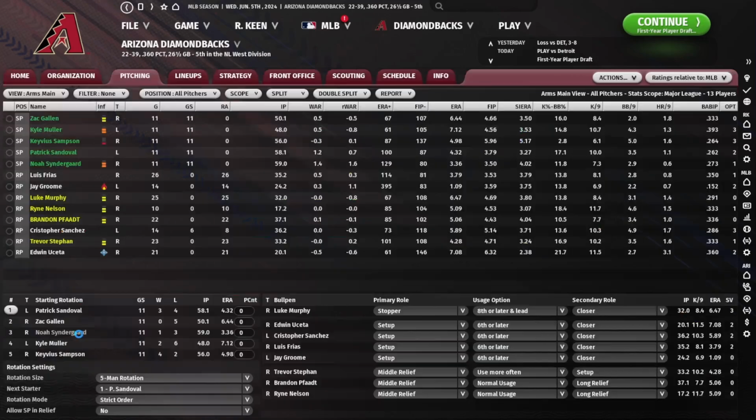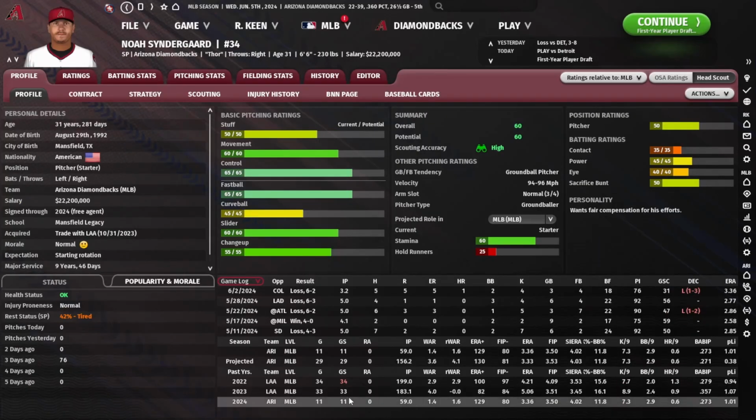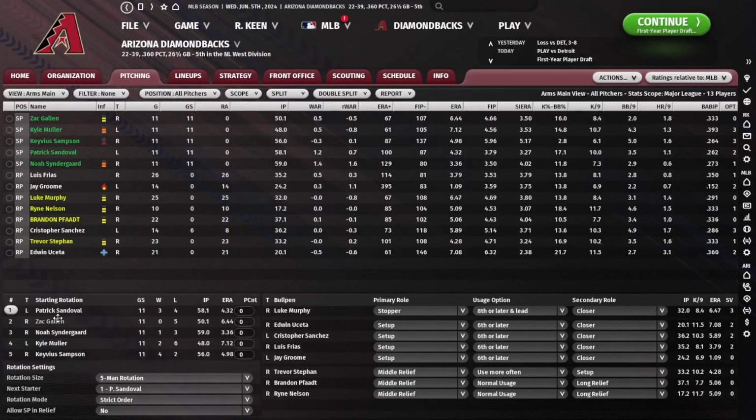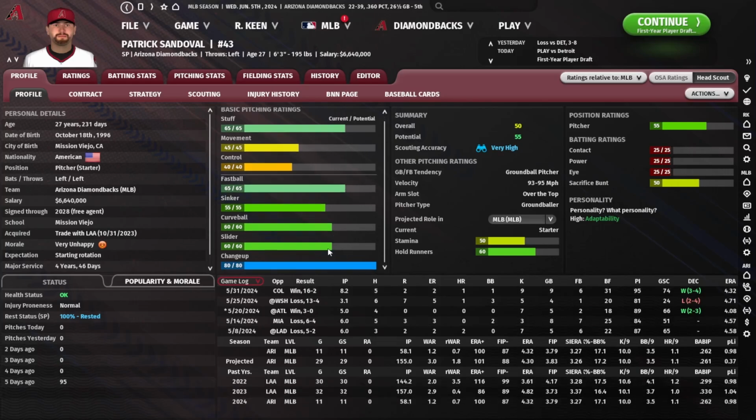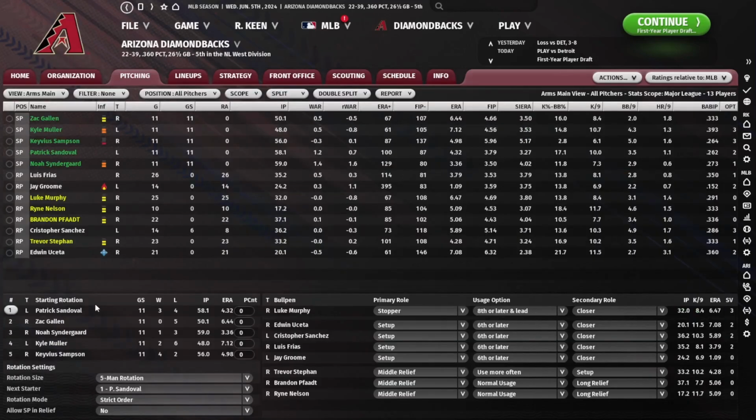Luckily, Syndergaard has been good in his 11 starts. So has Sandoval. He's on pace for 3 WAR. He's been a league average ERA+ exactly, a little bit better in the FIP. So, you know, I'll take that. I expect a little bit better, but I will definitely take that, especially compared to Gallen and Muller and Sampson. And we are going to make some changes here to our bullpen and pitching staff.